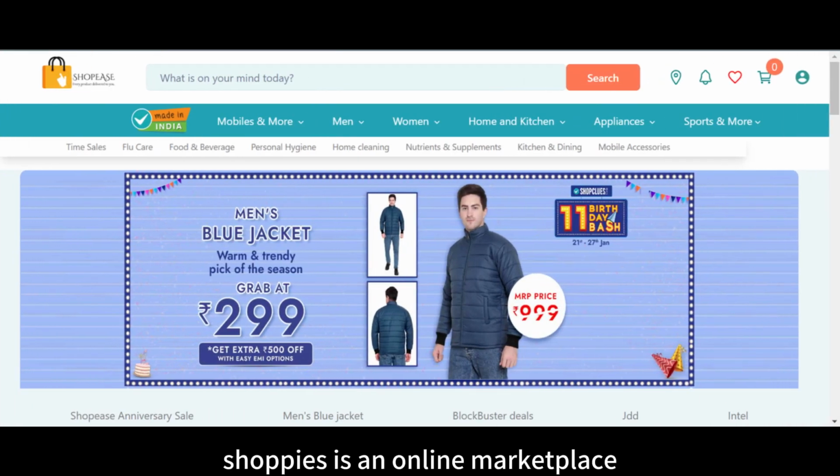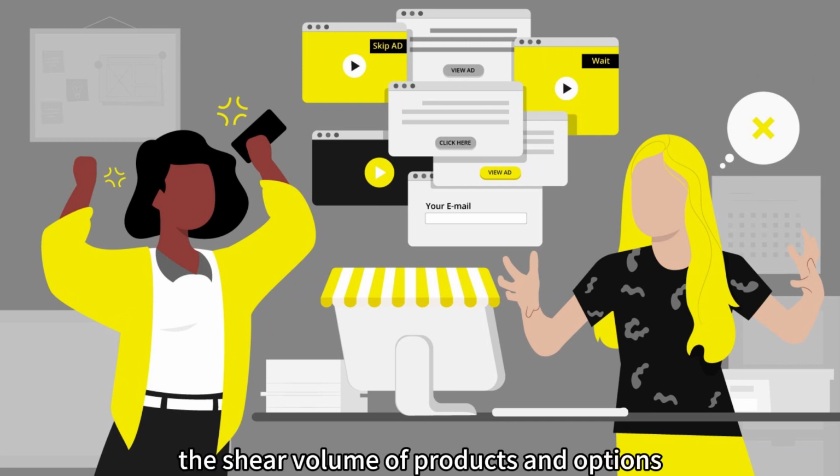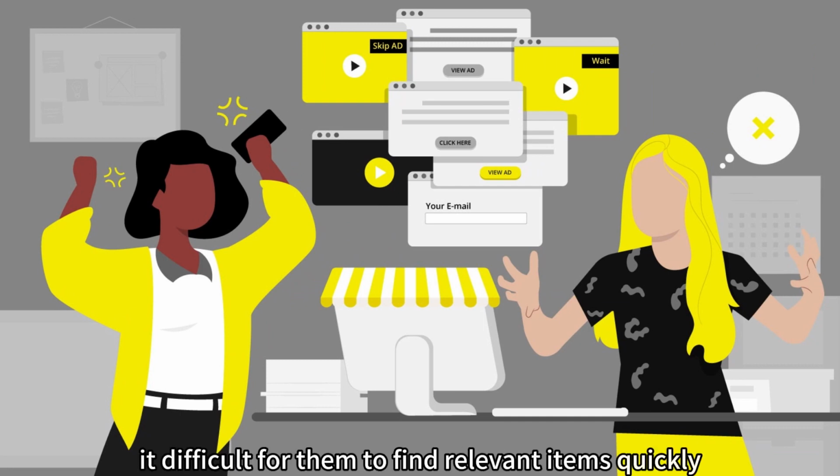Background: Shoppies and its UX challenges. Shoppies is an online marketplace that offers a wide range of products, from electronics to fashion. With a growing user base, Shoppies faced several UX challenges. Information overload. As the platform expanded, the sheer volume of products and options overwhelmed users, making it difficult for them to find relevant items quickly.